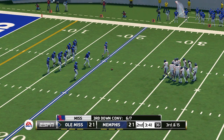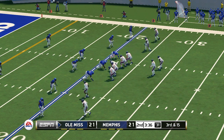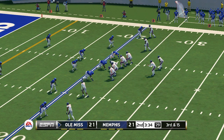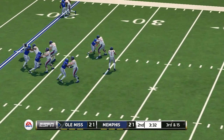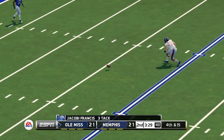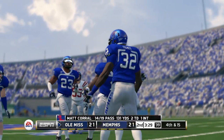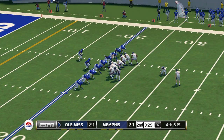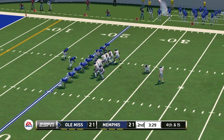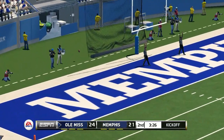Here's the eighth play of the series. Quick throw out to the receiver, incomplete. He looked like he just sort of aimed that one. Yeah, he didn't look very natural throwing the football there, and the result was an underthrow. Fourth down. They'll call on the field goal unit here. Ole Miss is looking to go up by three. Kicks away. And it splits the uprights.